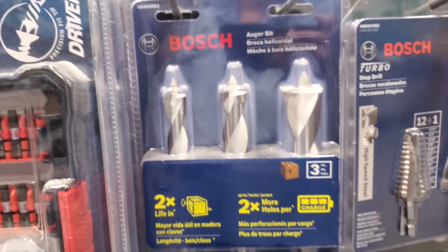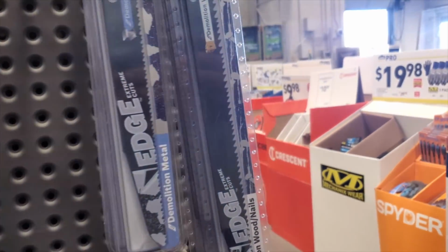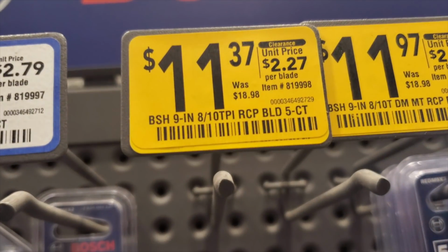So I always stock up on these because you never know when you're gonna need them. Same thing with these reciprocating saw blades. 11.37. Down from 18.98. Guys, that's it for today.